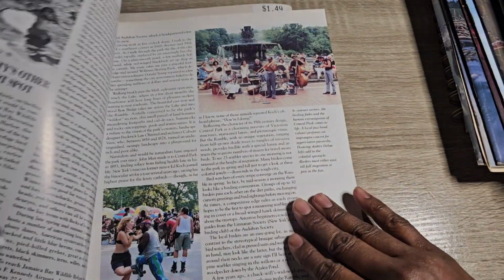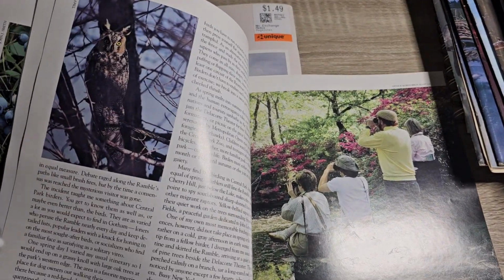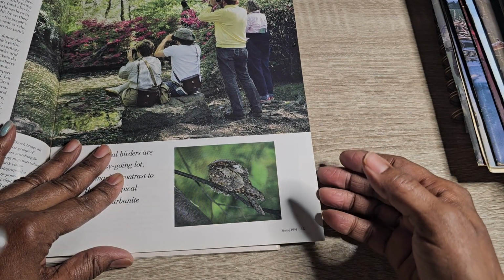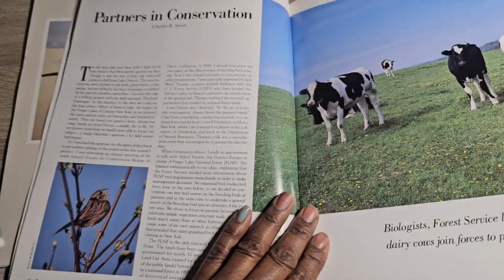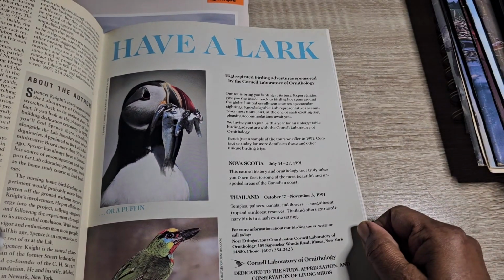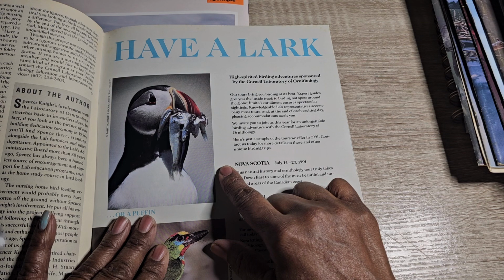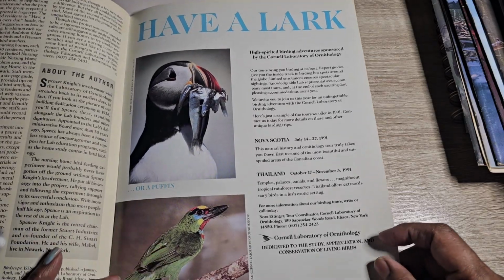I'm sorry, I hit the camera, the phone. Okay, look at this. Is his head tucked away? I have my glasses on and I can't tell. Look at the cattle. So that's all. I just wanted to just kind of look in the book and see. This bird has a fish. That's what it looks like to me. It looks like he has a fish. It's a puffin, but I mean, something's wrong with his face, and he has a fish.